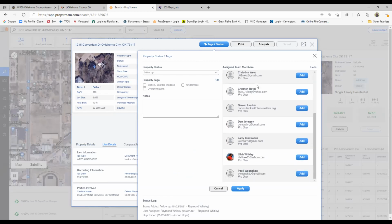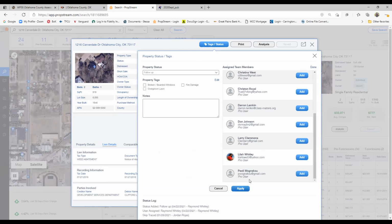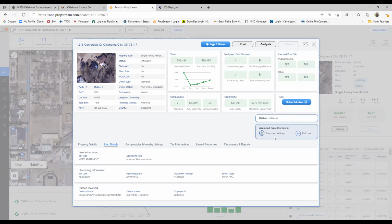So everybody should be in here. Brittany, I don't know how your name is in here all this time. I got to get some of those taken out. But anyway, then I would find me. I already got this particular one assigned to me. So it's got me assigned right here. And I got the status already as follow up. Okay. So as you see, the saved is already marked out because I've already saved this property.